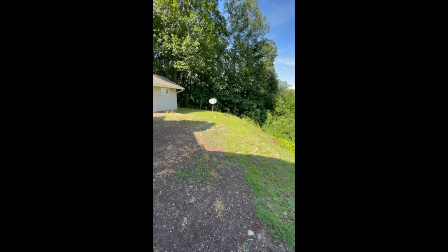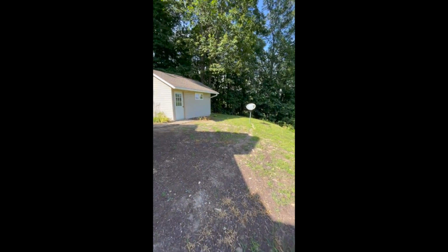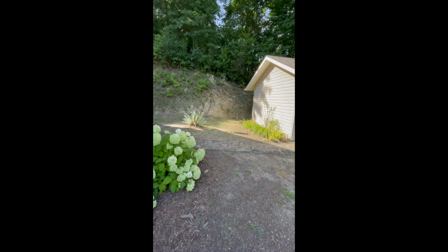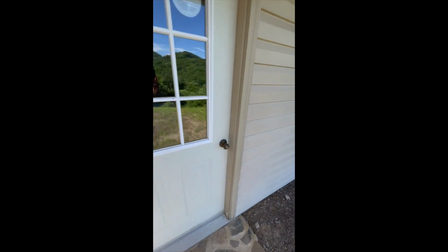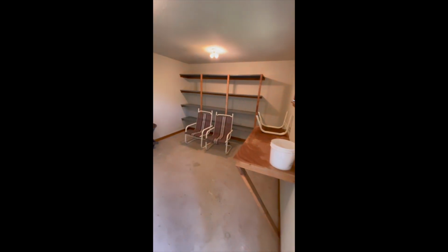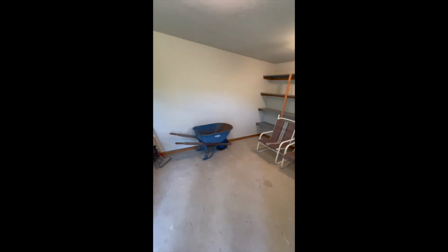It looks like satellite DirecTV is gonna be your service. Kinda close to the wall there, but doesn't look too bad. So she said you had to kind of push on this a little bit. Oh yeah, there you go. So this is a totally different shed here.